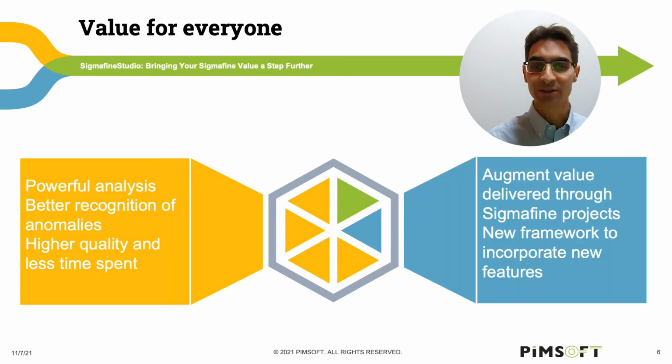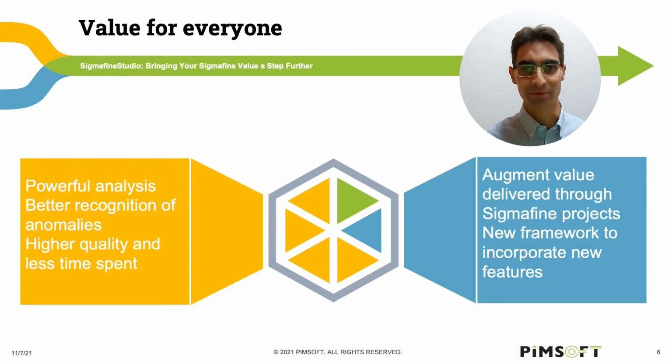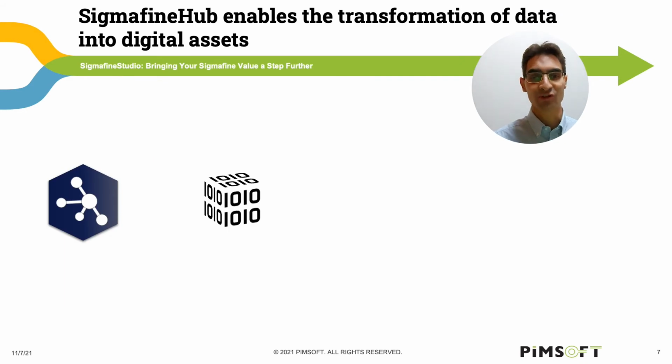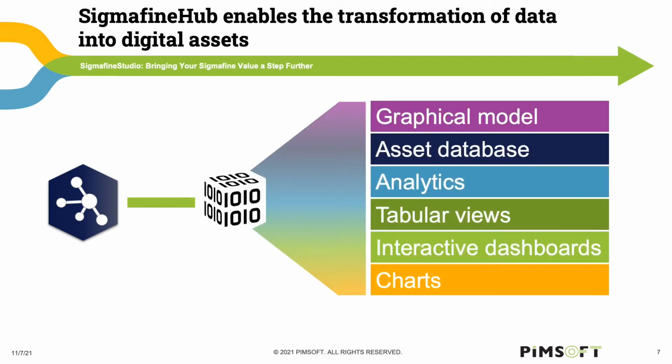Partners will be empowered to build more features within the product itself, increasing the value that they can deliver when executing Sigmafine projects. PIMSoft will have a solid base to expand Sigmafine features and capabilities over time. SigmafineStudio truly enables transforming Sigmafine datasets into digital assets. Through an extract, transform, and load approach, SigmafineStudio reshapes the Sigmafine dataset, making it accessible in different ways, for example, through analytics, built-in reports, and interactive dashboards.